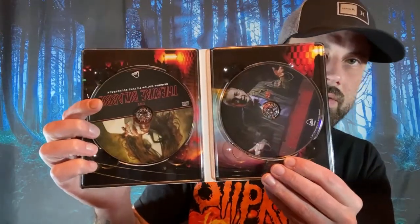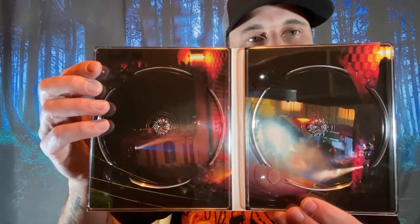Here is what the inside looks like. The back has some stuff I can't really show, so I'll try to not do that. Inside you get this little card here with the track list for the CD soundtrack. Here are your two discs and some artwork behind all of that as well. Don't really know what's going on here, but all right, that is the compact disc. Keep that on the left side, and the Blu-ray on the right.